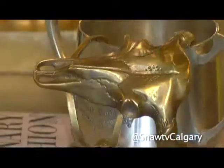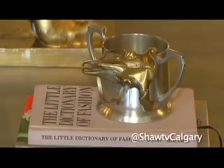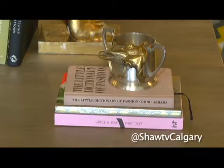In the front, I've also stacked a group of books, and I call these toppers when I put something on top. I've grouped a few fashion books together because I love fashion to kind of speak to my personality. On top is a little vintage cup I picked up in Paris, and then for Calgary, obviously, some Calgarian-inspired jewelry, which is kind of a fun way to display it.